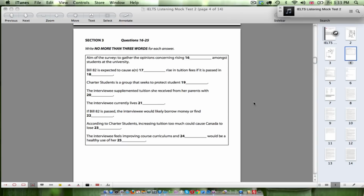If you don't mind lending me 5 minutes of your time, I am conducting research on the opinions of rising tuition fees amongst students and professors alike. Given the recent proposal of Bill 82, which would see a 12% increase in tuition fees effective September if passed, I have a brief questionnaire, very basic questions that could lend to the survey.